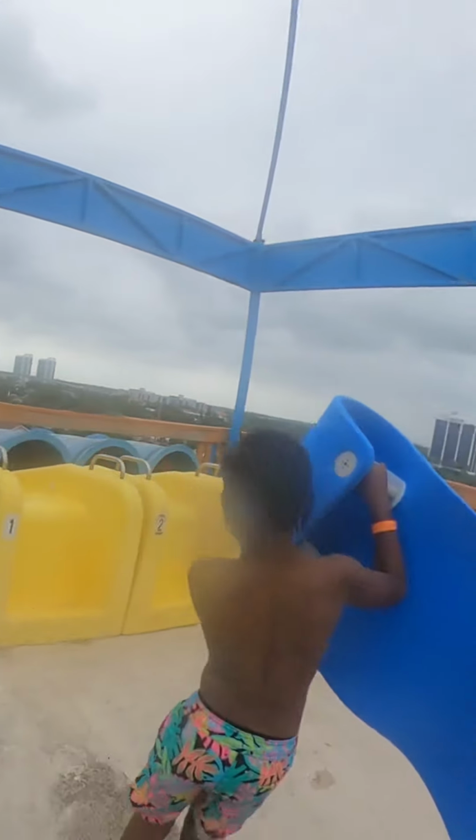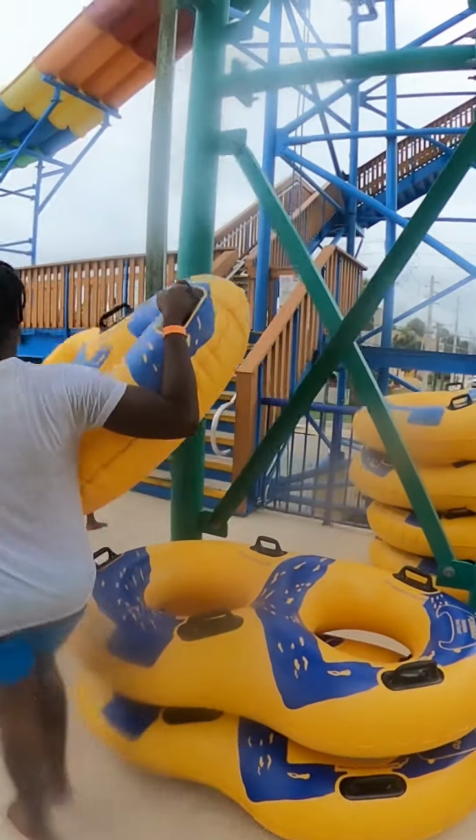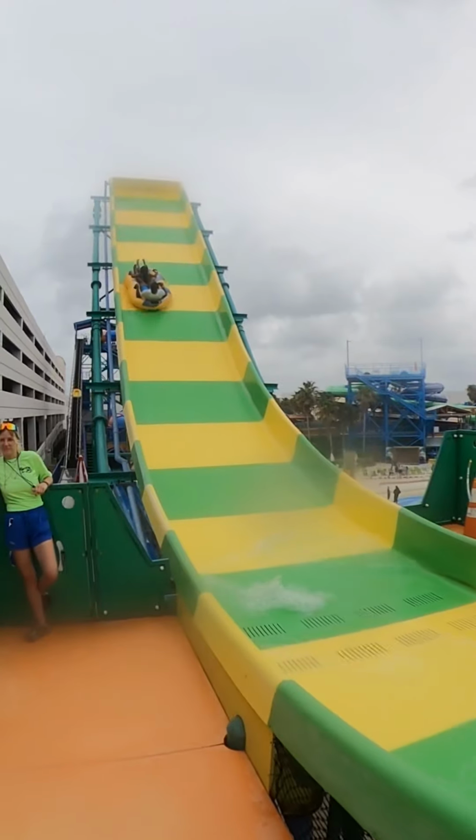Then we went to Kraken's Revenge, which is a racing slide, and it was fast. Next, me and my sister got on a Shaka half pipe. It has a steep drop and it goes backwards.